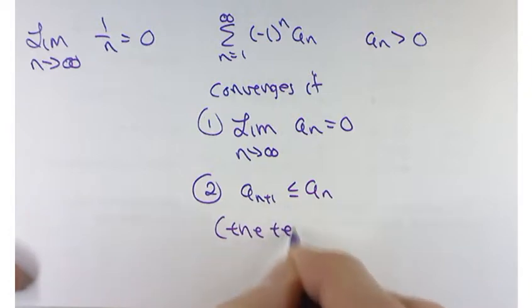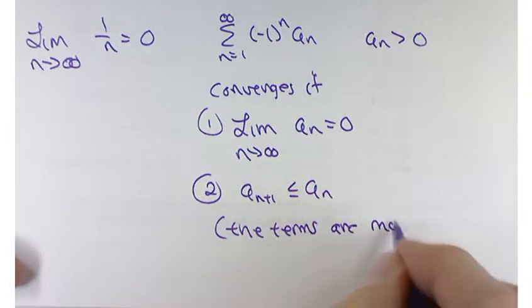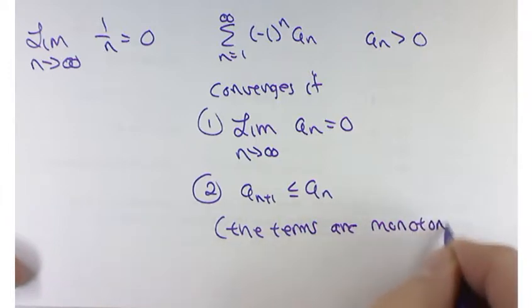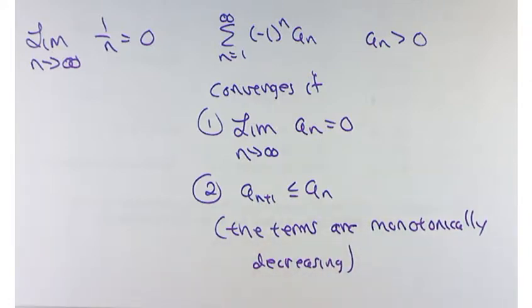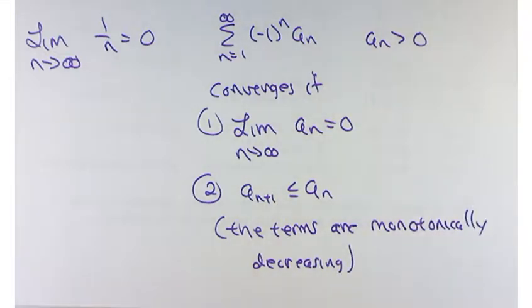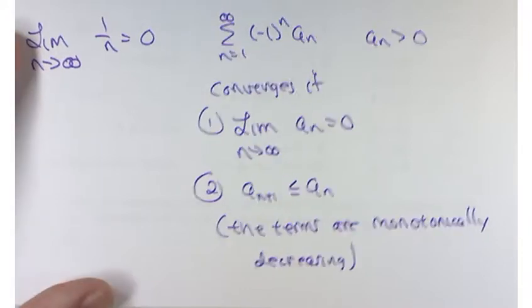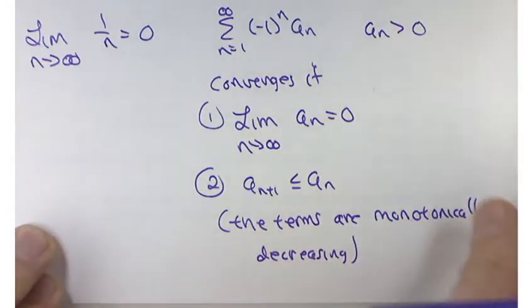The terms are monotonically decreasing, so just getting smaller and smaller and smaller. If those two are true, then hey, great. We get something that converges. So let's see if we can apply this to a couple of series, starting with problem number 12.